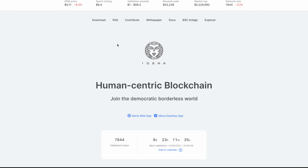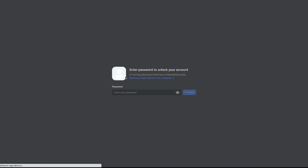As you can see on the Idena website, first of all, you'll always see a countdown as to when the next validation event is, and you can add that to your calendar, which you should definitely do so you don't miss the event. Here you can then choose if you want to install the Idena desktop app or the Idena web app, and in this case we are going with the Idena web app, which will bring you to a page that looks like this.